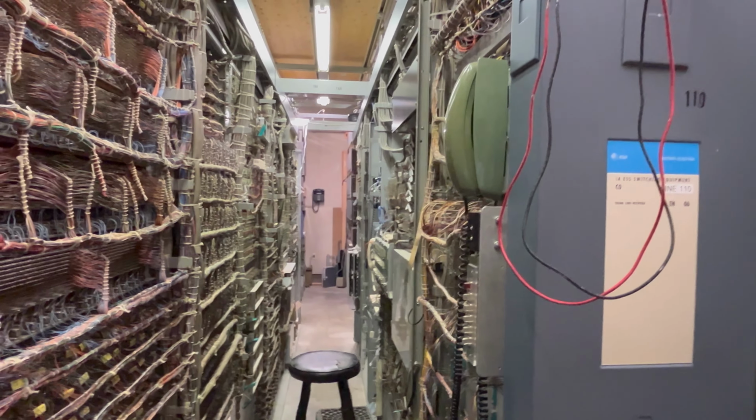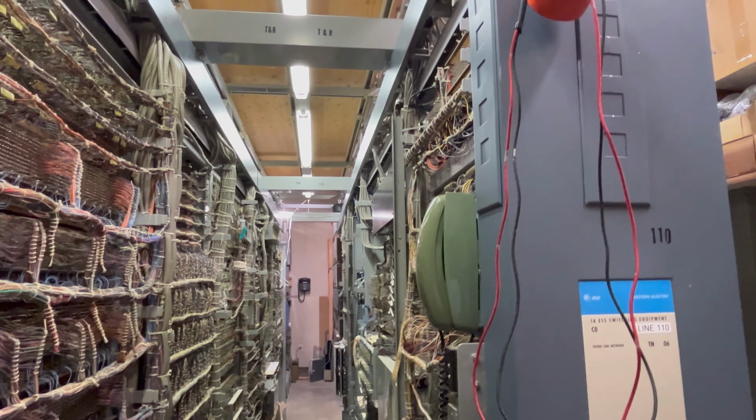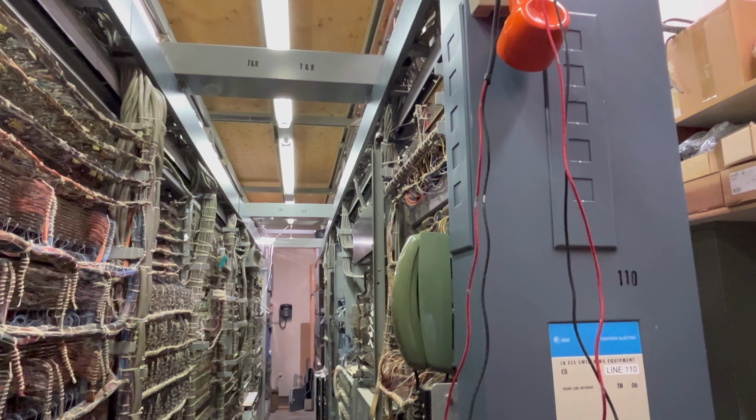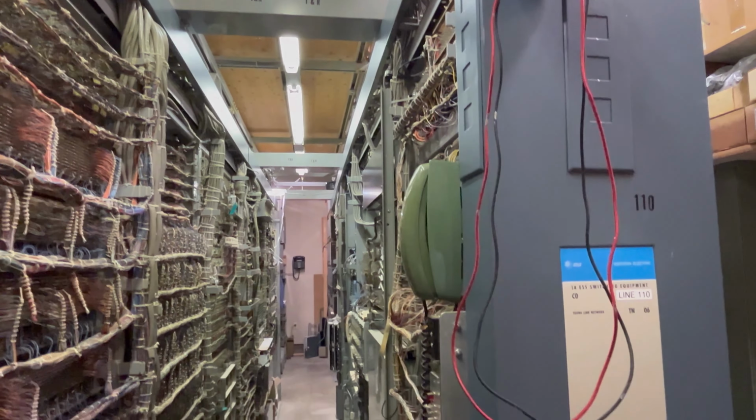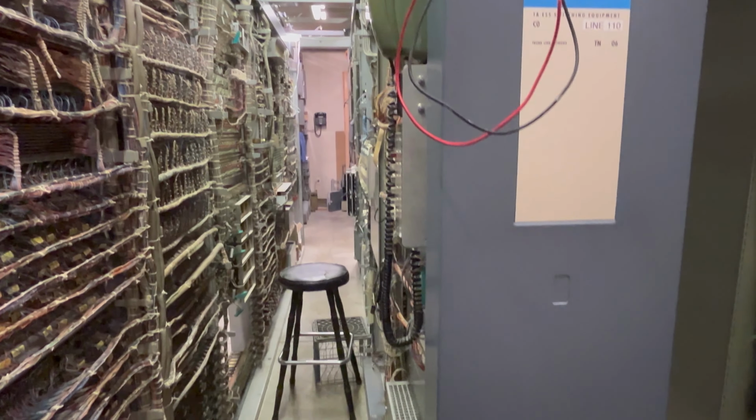The fourth aisle is made up of number 1A type ESS relay racks. The end guard, so it says 1A even though it's not a 1A. I just got that to finish off the aisle.